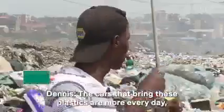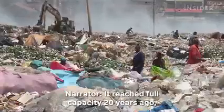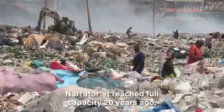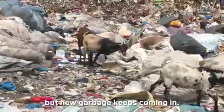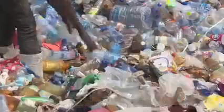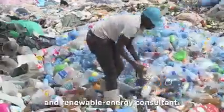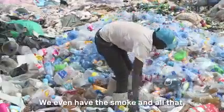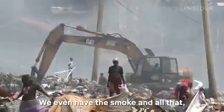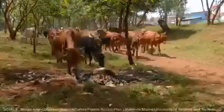The cars that bring these plastics are more every day, they come every day. It reached full capacity 20 years ago, but new garbage keeps coming in. As you can see, most of the waste here is plastic waste. Amos Wamanya is an environmental activist and renewable energy consultant. We even have the smokes and all that being plastic being banned, which is very problematic to the health.